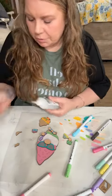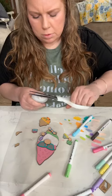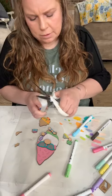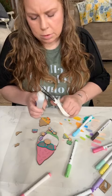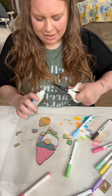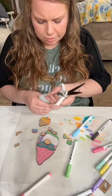Okay, I'm going to glue these. I'm going to start gluing these on. I really don't want to cut this. Some of y'all are probably just like me. You don't put your lid on. You don't take care of your stuff. I'm so careless. And you'd think that I would learn, but I don't.